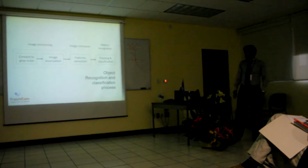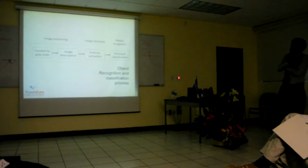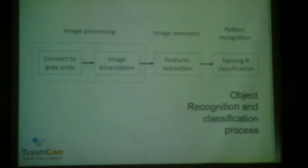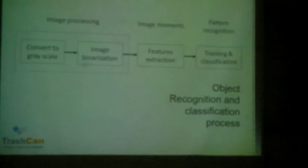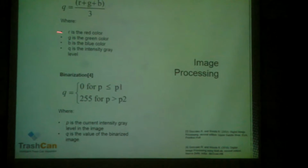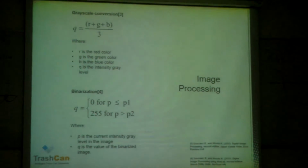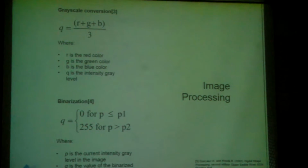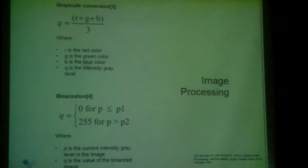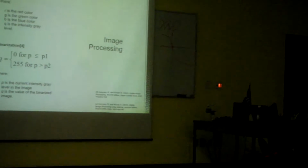Well, this is the object recognition and classification process. First, we convert to grayscale. Next, we binarize the image with a fixed threshold. Next, we have the feature extraction of the image, of the object. Next, we have the training and classification of the object. It's a very simple process. We get the average of the RGB components for each pixel, so we convert to grayscale. Next, with the grayscale value, we binarize the image with a fixed threshold, so we get the binary images.